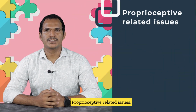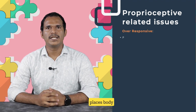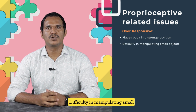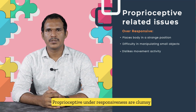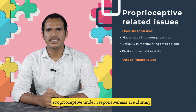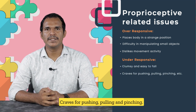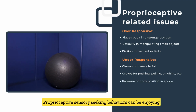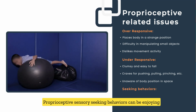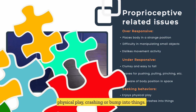Proprioceptive related issues. Proprioceptive over-responsiveness: places body in different strange positions, difficulty in manipulating small objects, dislikes movement activities. Proprioceptive under-responsiveness: clumsy and easy to fall, craves pushing, pulling and pinching, unaware of body position in space. Proprioceptive sensory seeking behaviors can be enjoying physical play, crashing or bumping into things.